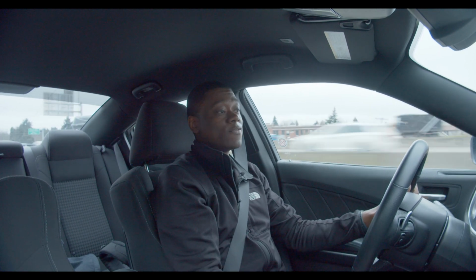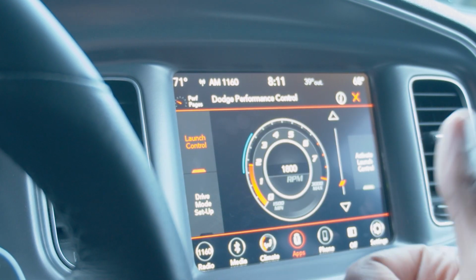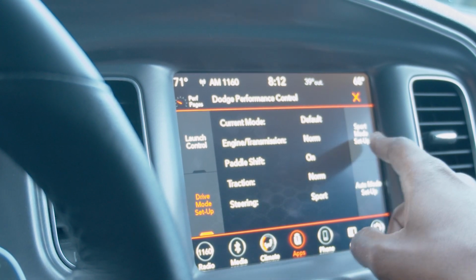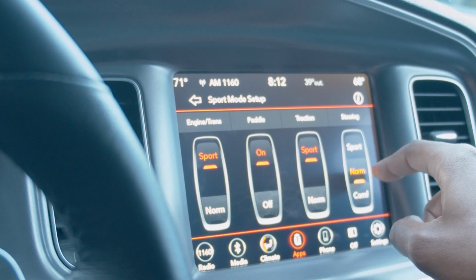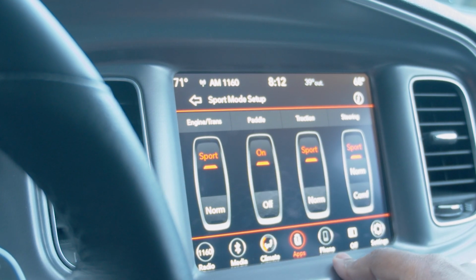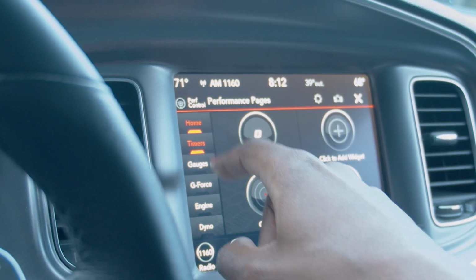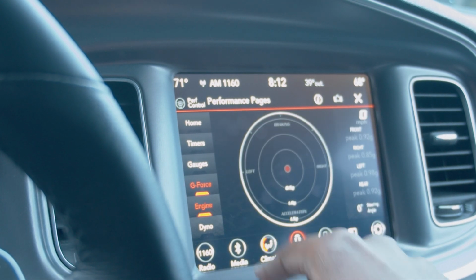In the center console, you get an 8-inch touchscreen, and again, super clear, super responsive. You've got Apple CarPlay, Android Auto, all those things are there. And it's also where you can go in and customize the different settings for the vehicle. I believe they call it the power pages or the track pack or something, but you go in and you can customize your suspension, transmission, all those things, your traction control. It's pretty cool.